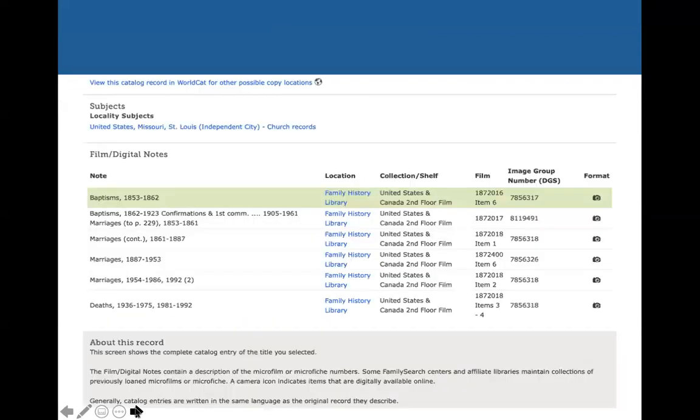So if I scroll down, I see that we have different types of records, baptisms, marriages, and deaths. And say I wanted to look at the first one, I see the camera, so that's great. I know that I'm going to be able to see the images. But also note that on this one, it says item 6. So these baptisms are not going to be the first item on the film.